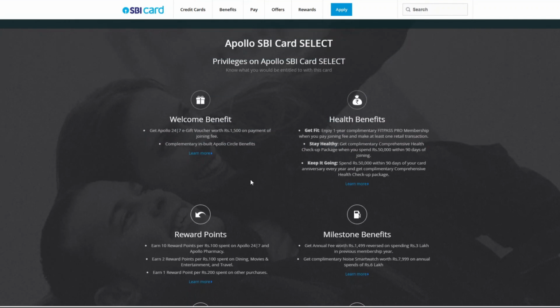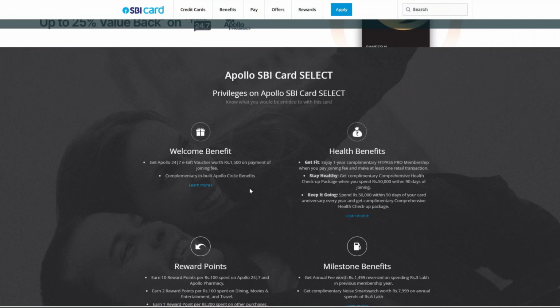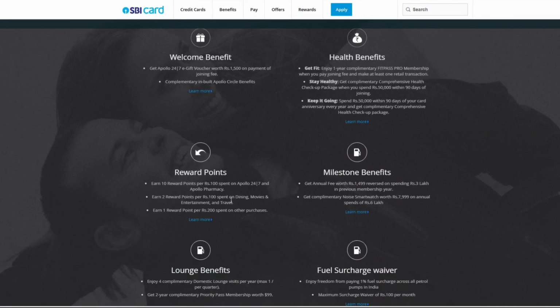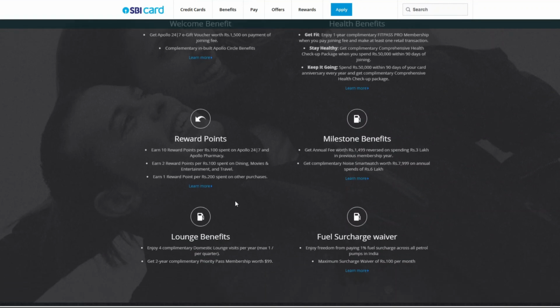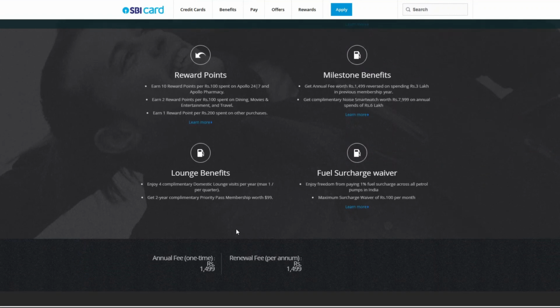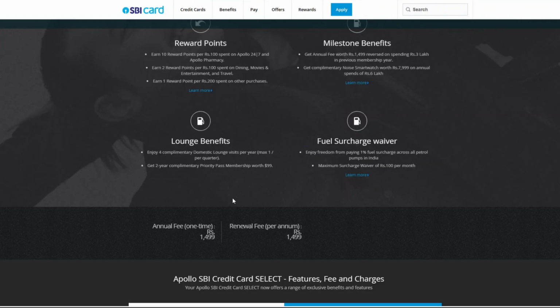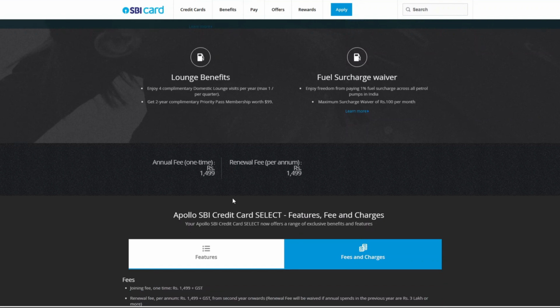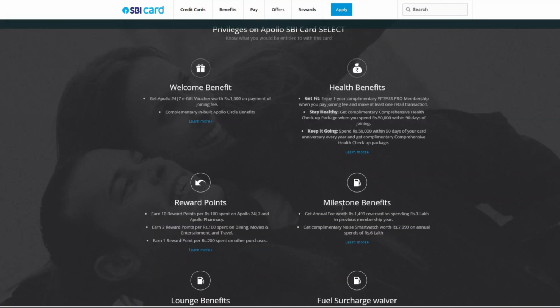Welcome benefits that set the tone. Right at the start, the card rewards you with a 1,500 rupee Apollo e-gift voucher, which covers your joining fee instantly. Free Apollo Gold membership for 1 year, which brings additional perks like express consultations and priority access. Complimentary FitPass Pro membership, which unlocks access to gyms and fitness classes across the country. So even if you're not a frequent pharmacy customer, fitness lovers can benefit right out of the gates.